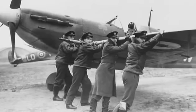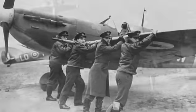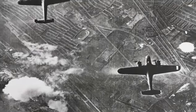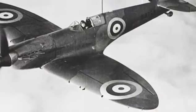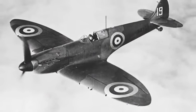The Battle of Britain, fought in 1940 in the skies over southern England, saw 900 British fighters desperately driving back the 4,000 aircraft of the attacking Luftwaffe. The most famous of those British aircraft was the Spitfire.